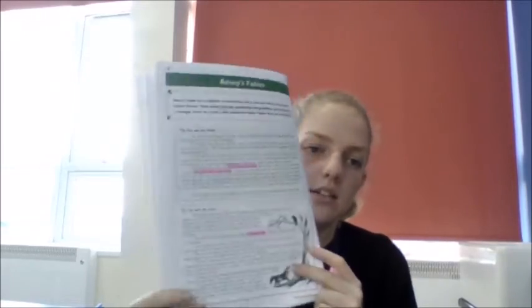Question 4 says, what does the word sly mean in line 7 of The Fox and the Crow? What is the fox doing that is sly? Okay, so you need to find the word sly on line 7. So I would go down to line 7 and I would highlight where the word sly appears. So it says sly Master Fox.